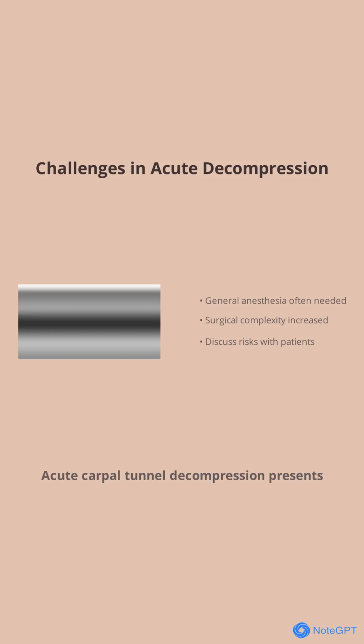Acute carpal tunnel decompression presents unique challenges compared to elective procedures. Patients with ACS often require general anesthesia due to severe pain and difficulty positioning the hand. Elevated pressures in the carpal tunnel can alter anatomy, making surgery more complex and increasing the risk of residual symptoms. Surgeons must carefully plan and discuss these risks with patients before proceeding. Awareness of these differences is essential for optimal care.